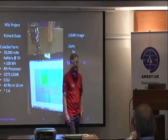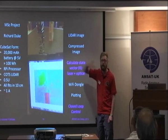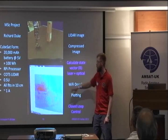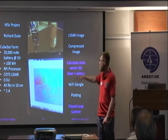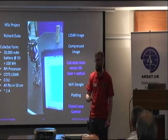So when we want to use this, we can connect it over. What this system does is it takes the LiDAR images and gets the detection going, and we then compress the image. It goes over a Wi-Fi dongle, and then we plot it on the screen. That's essentially what you're seeing here. But there are some stages in between to bring this down. This particular system operates at about 8 to 10, push 11 hertz.